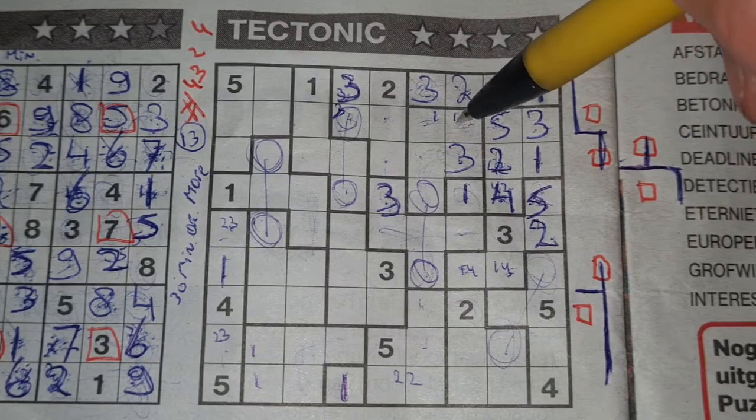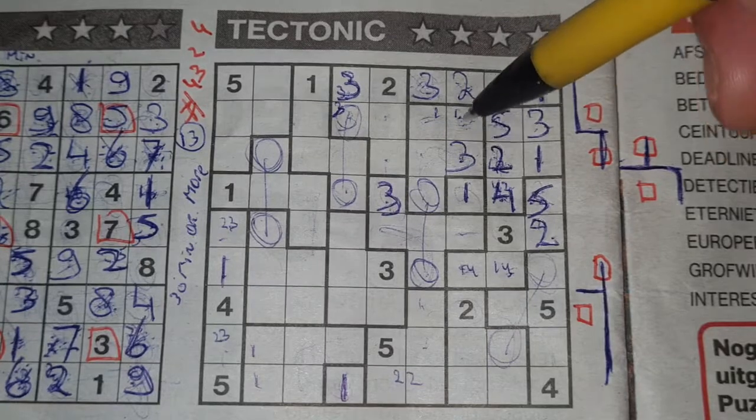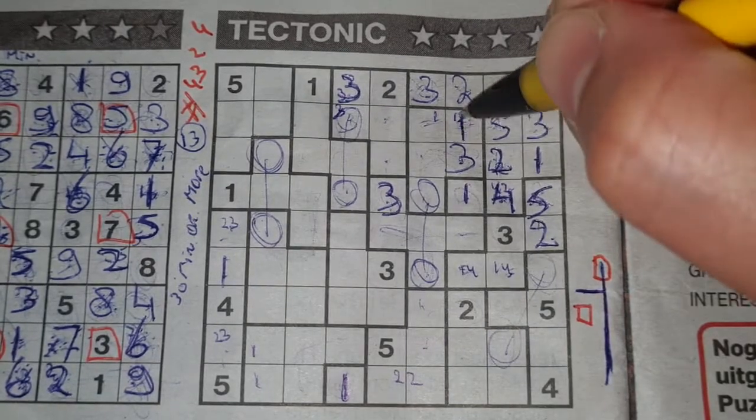I think this box should be a 1, because it can be 2, can it be 3, can it be 4, can it be 5? Yes, definitely a 1.